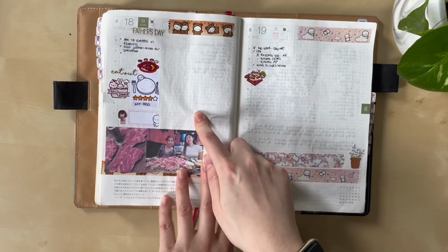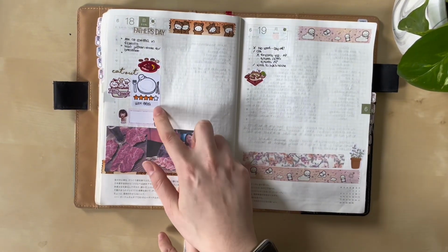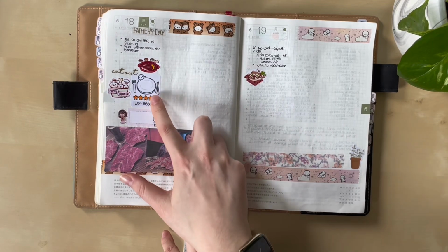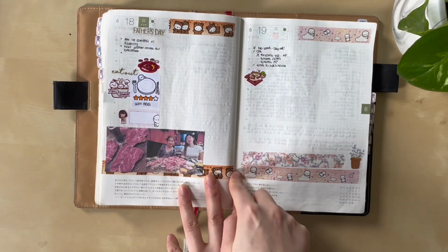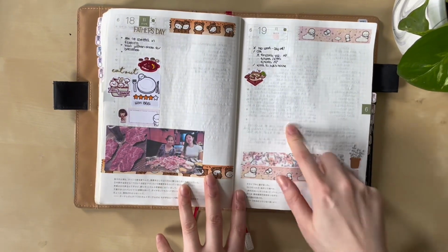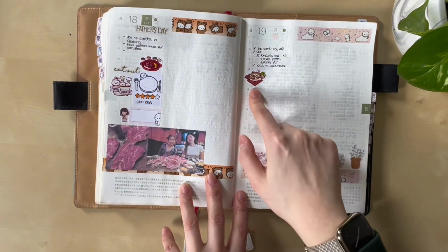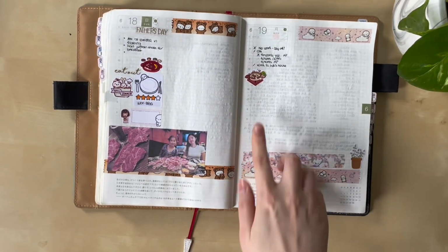Oh, this day it was Father's Day, so then we went to this Korean barbecue spot called Won Barbecue, and it was pretty good. It was 4 out of 5 stars. So I put down some pictures. And then the next day, I did no journaling, but there is a hot pot sticker because my boyfriend and I went to get hot pot together.